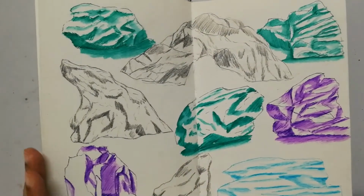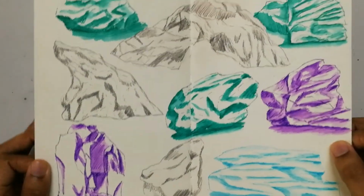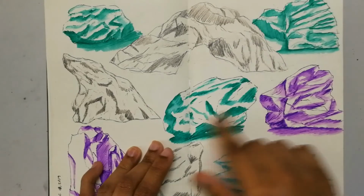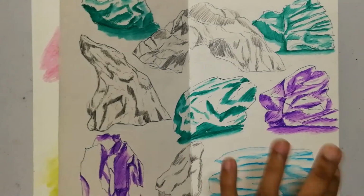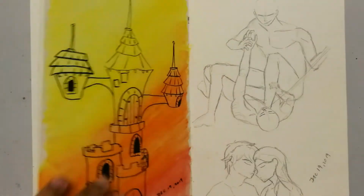I wasn't sure what to draw, so I decided to draw some rocks. Pencil and then a Pilot V5 pen with a water brush, because the ink is water soluble, and I used it to get all the shadows. I liked it. This was fun. I haven't done it since, but I really should.